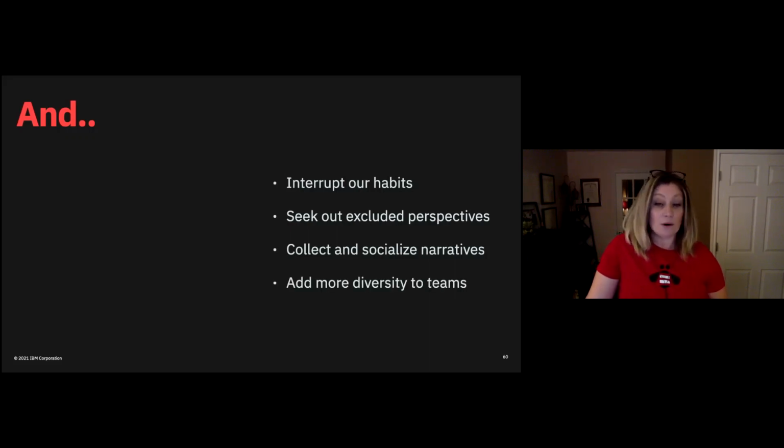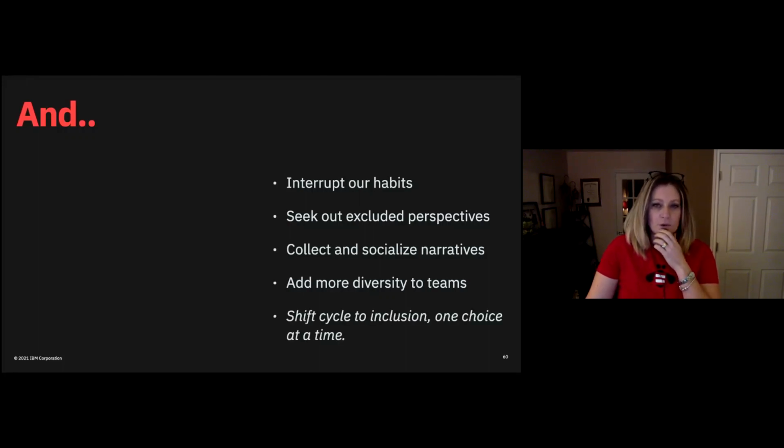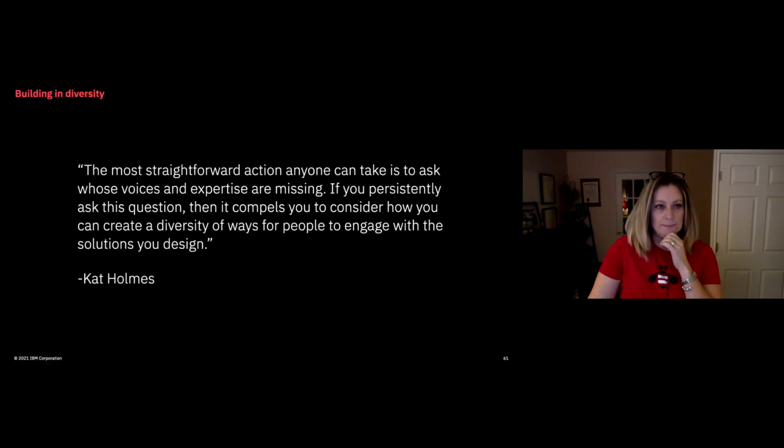Add diversity to our teams, so different voices are heard in-house as well as from the people we're designing for, and really consider our choices and our steps. Shift the cycle to inclusion one choice at a time.